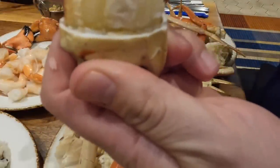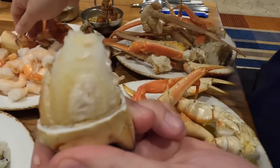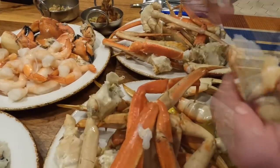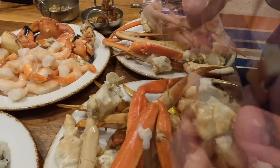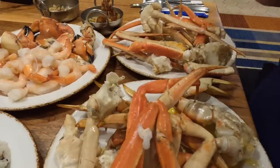Look at this. Look at this. Oh, the mother lode. So good. Just get all this fresh crab meat right off of here. Look at that. Oh, man. Oh, it's so good. Really, really fresh and delish. They did a great job.